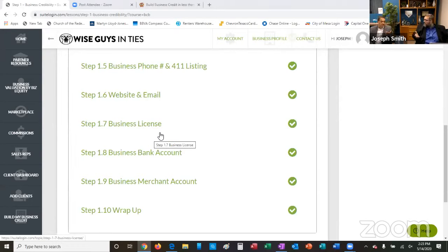And what does it cost to get a business license? Well, that varies. It could be as little as $15. Right. I mean, some places it could be $100, but the benefit that you get for what you pay, I think it's worth it.